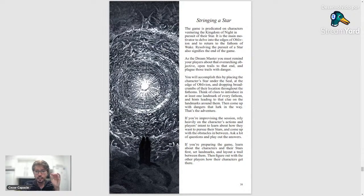That's the adventure. Think of clues to introduce at least one landmark and hints to that clue and dangers that lurk in the way. That's the adventure. Okay, so this is a very well framed adventure structure. It's a single paragraph, but it's the gist of it, right? You have a thing that you want, you spread clues around, and you give hints to it, and then you put a lot of blocks and obstacles in the middle. Bam, voila.